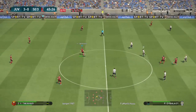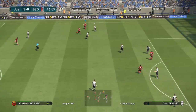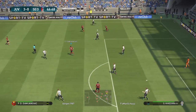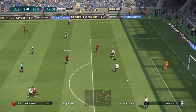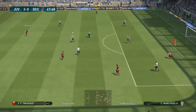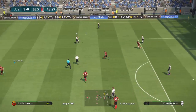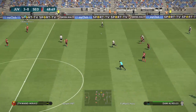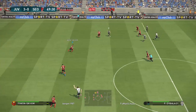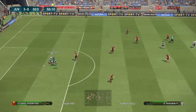Here we go again then. 45 minutes to turn it round. It's been intercepted, and that will come to nothing. Marchisio. Daniel Alves. Now it's Dybala. Dybala tries to stroke it through.